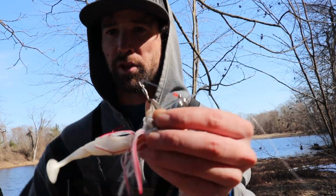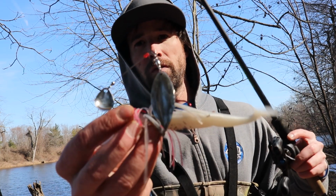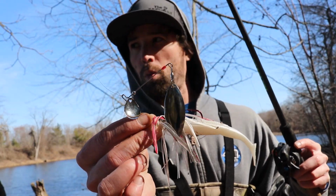So that is it for today, and overall I had a pretty good day. Caught 3 bass, all of them were under 2 pounds. But I'm just happy I can fish open water and catch some fish. The spinnerbait I was using was from Strike King. It was 3/8 of an ounce. Now, I don't know if those bass thought this bait was wounded or not, but they didn't really seem to care either way. And overall, this spinnerbait performed quite well.